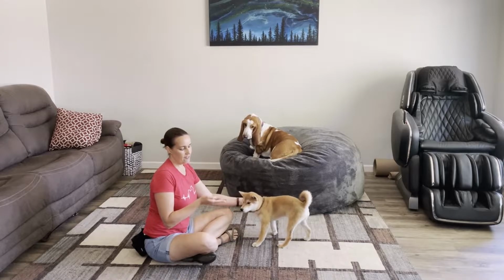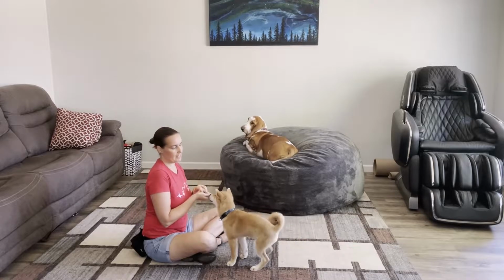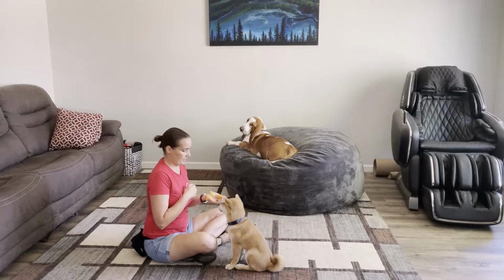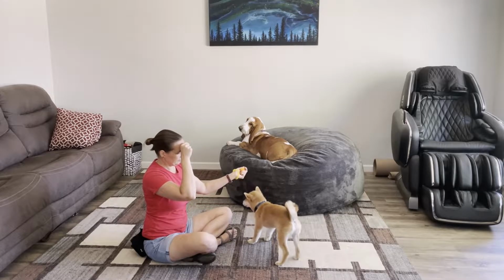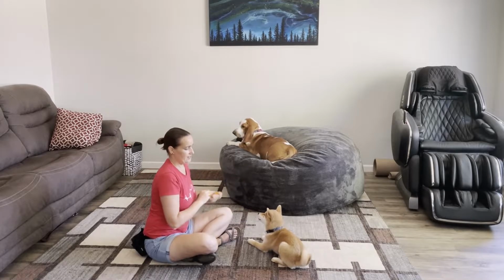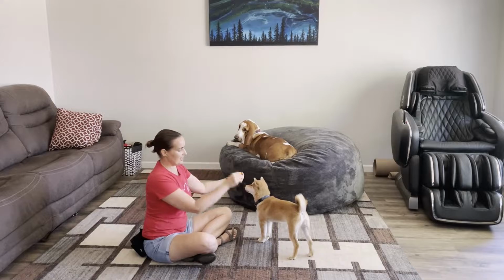So I like to have the leave it treat more off to the side so it kind of exaggerates his head, because he can stare forward very comfortably for a long time. So I'm just going to switch hands and have this be the temptation one now. So just doing a little bit of this patience work where I'm not saying a lot, not confusing him because he doesn't have a solid understanding.